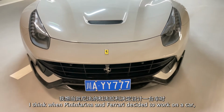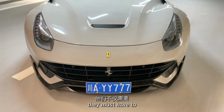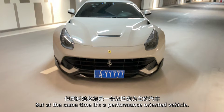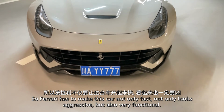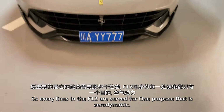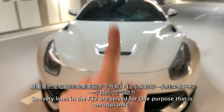I think when Pininfarina and Ferrari decided to work on a car, they must make the car look elegant and beautiful and Ferrari-like, but at the same time, it's a performance-oriented vehicle. It's a performance-oriented company. So Ferrari has to make this car not only fast, not only look aggressive, but also very functional. So every line in the F12 serves one purpose, that is aerodynamics.